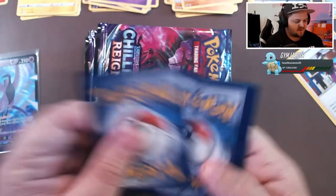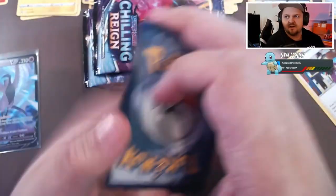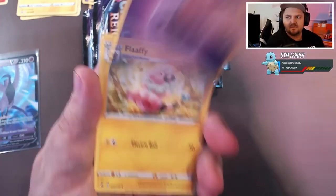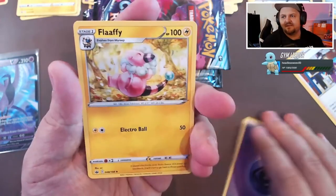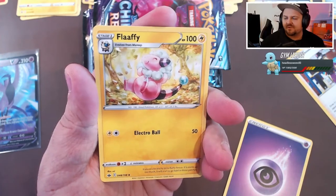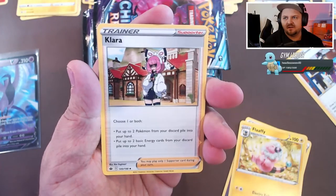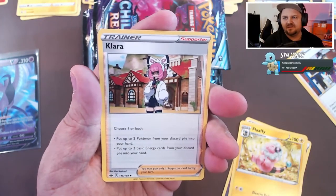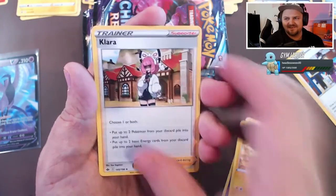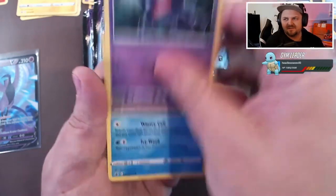All right, 1, 2, 3, 4. These cards are very smooth. I like that a lot. Okay, I'm gonna guess fire. Nope, psychic. Ooh, we got Flaffy. I love Flaffy. I love Mareep, Flaffy, Ampharos, one of my favorite Pokemon lines. We got Kalara. She's cute. She looks like a Pokemon, you know? Haunter. Another one of my favorite lines.